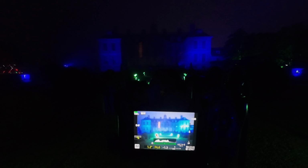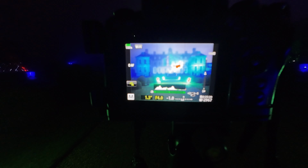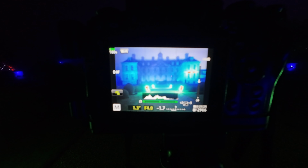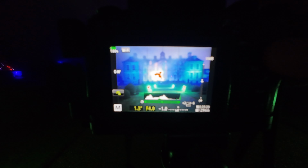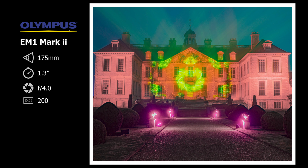I've got the whole house in view now. There's a light show and projection on the house, and I've gone for a 1.3 second exposure, f4, and I'm just going to hit potluck, 2-second timer, potluck on the image. See what we get. It could be anything, just depends on where the projector and the light is falling. So I'll take a few and I'll put up the one I like best.